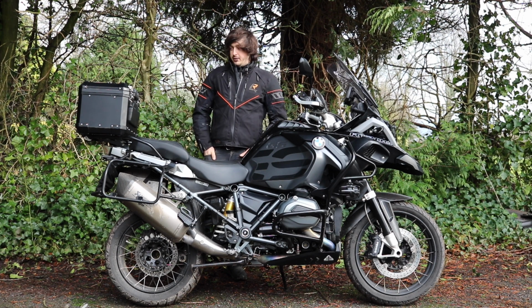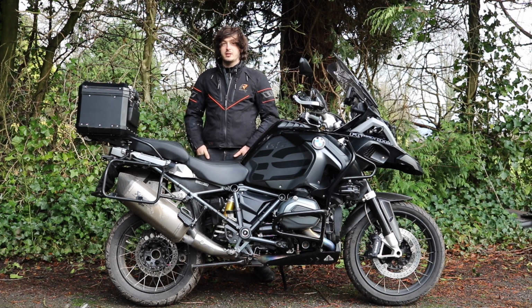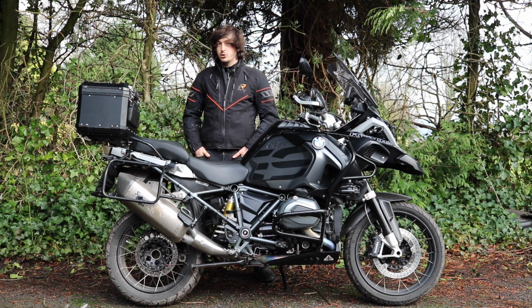How much are they roughly? I think it's about £350 for the top box and about £400 a side for the panniers. Oh, wow, quite pricey then. But they're metal though, aren't they, by the looks of it? Yeah, they're made by a company called Touratech.